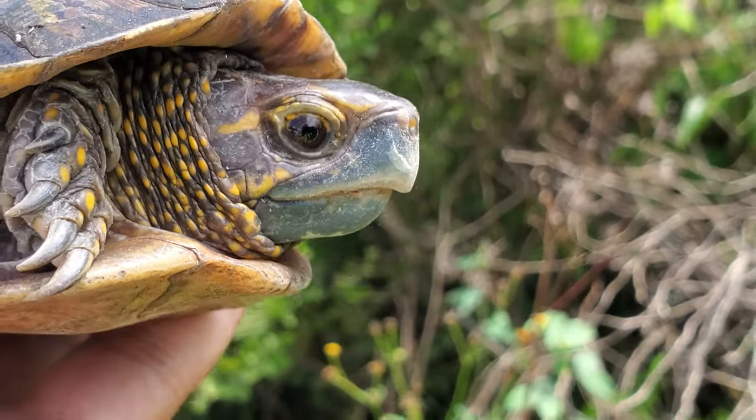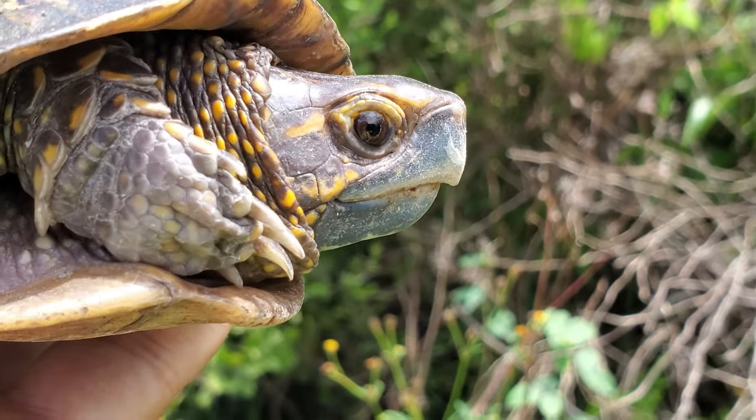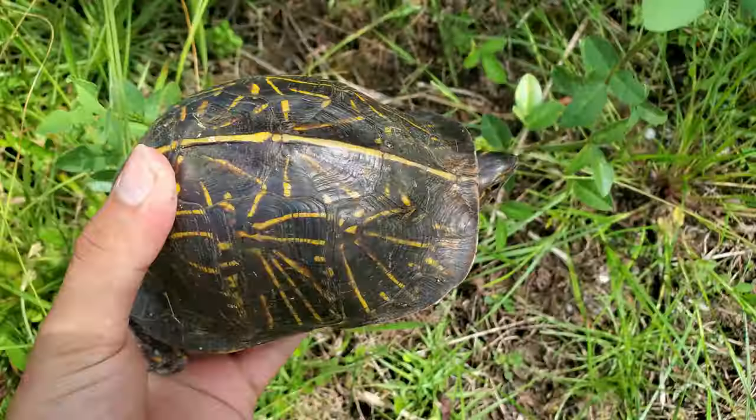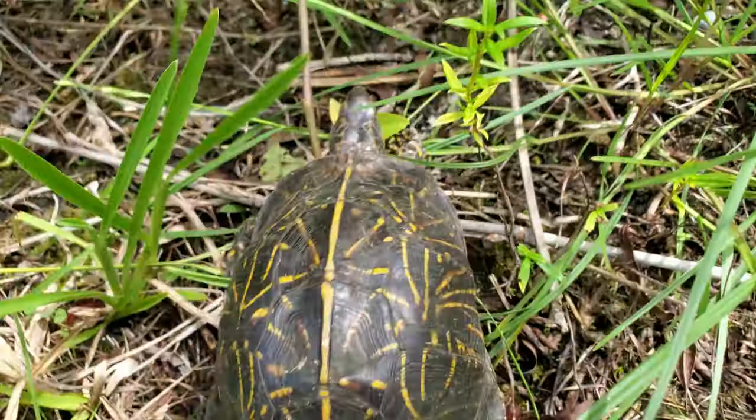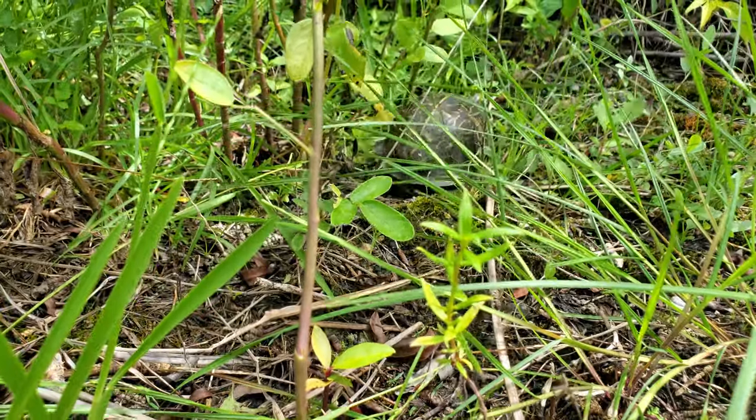Yeah, there's an up-close look. He's got a lot of blue around his head, so that's a really pretty individual. But we'll release him in a second. All right, so here he goes, about his business.